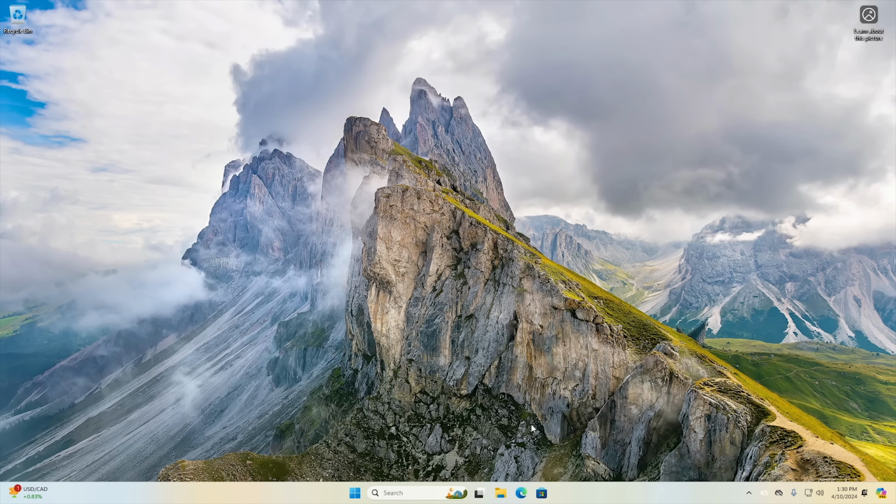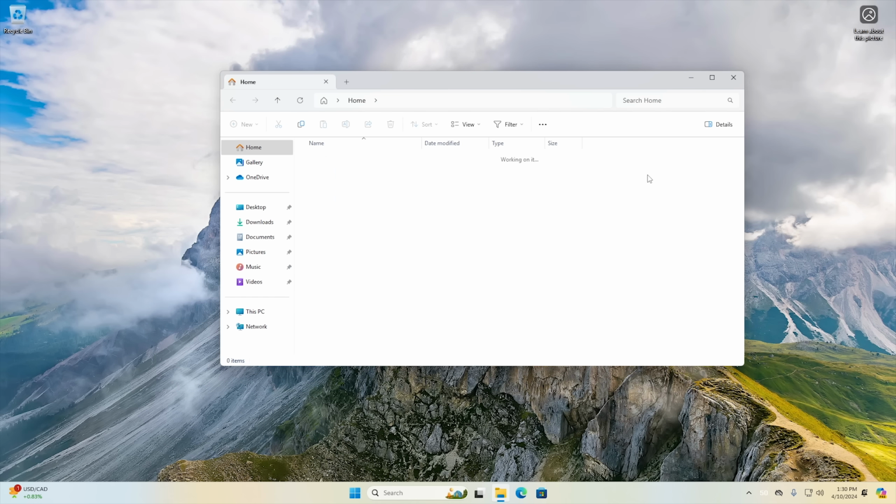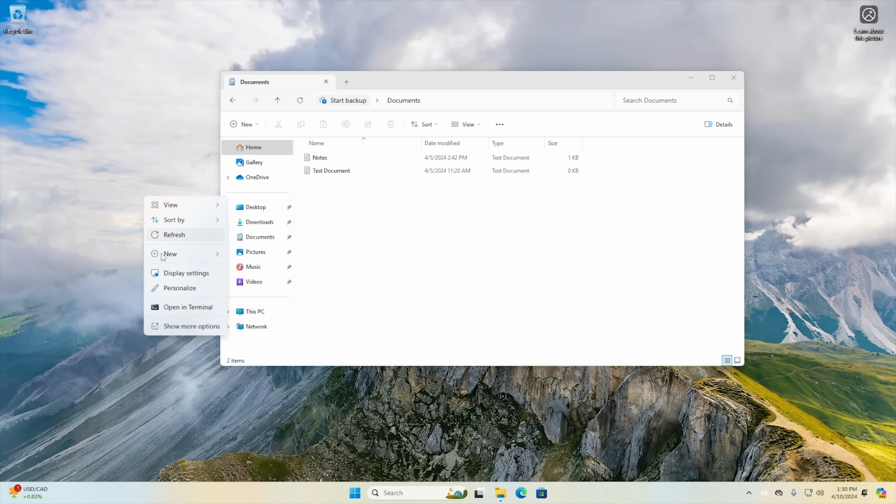So if we close this, the first thing that I want to do is go into File Explorer right here. I'm going to go into our Documents folder. As you can see right here, I got a couple of text documents in here. And one thing, if you guys have watched my videos for a long period of time, you know is that I absolutely despise this new context menu.